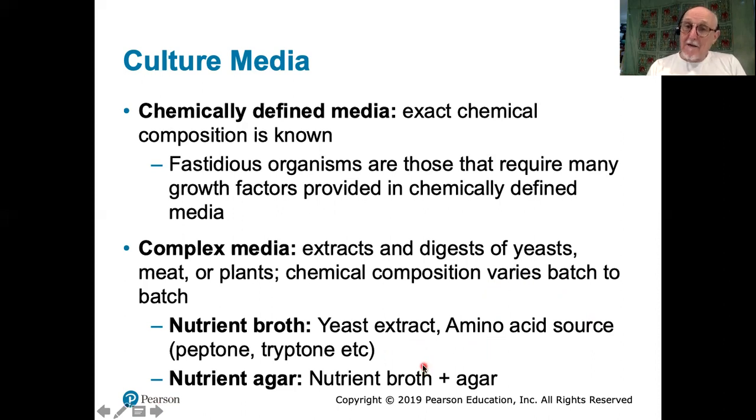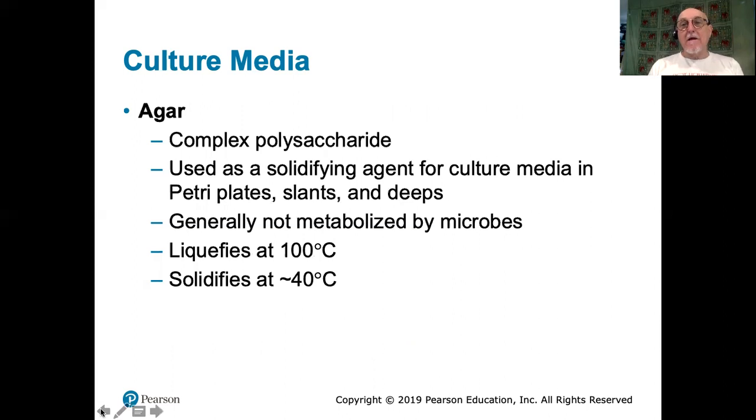A nutrient agar is simply a nutrient broth like this, to which we've added agar to solidify it. And agar is a substance, a polysaccharide, which is extracted from seaweed. And it's used as the solidification agent for culture media of various kinds.